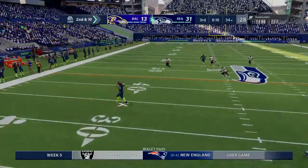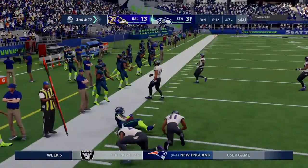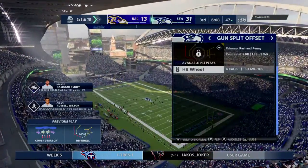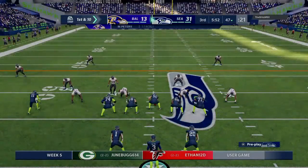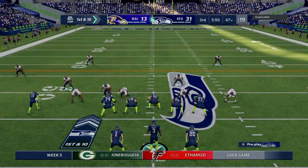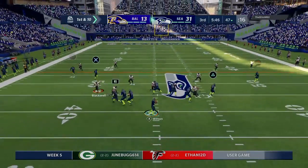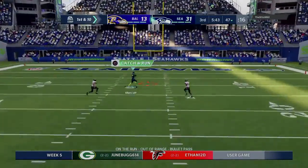2nd and 10 now. Wilson. He gets it to his running back, Rashad Penny. And he slips up past the 45 before being tackled. A gain of 13. It's a first down. And while we may be looking at the scoreboard, this offense certainly is not, because they're showing no signs of backing down, even with a 3-score lead here in the third quarter. I think they keep taking their shots. They've seen blown leads happen throughout this league.